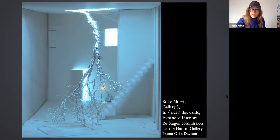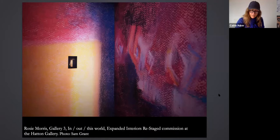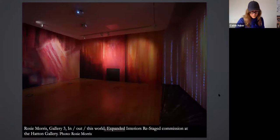The motif of the half open door is picked up in this small print, where light again spills into a room through a doorway. We are guided around the room by these gestural drawings on the enlarged pastel drawings. They show sort of the reflections of light around the room. And we find on the opposite wall this indication of a fireplace and a hearth, with its sort of ideas of home and hearth and places for gathering.